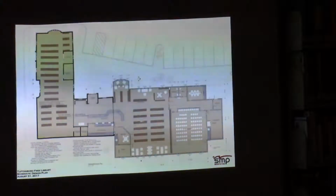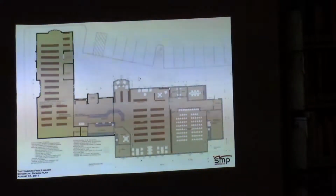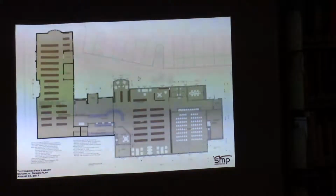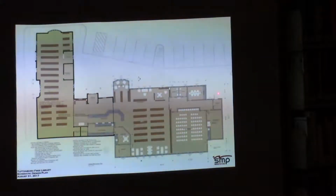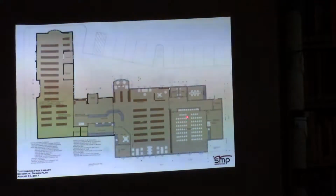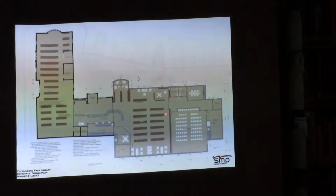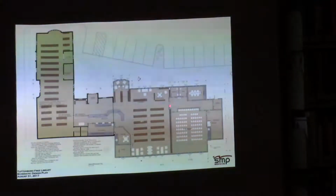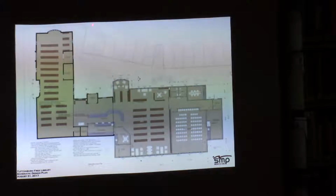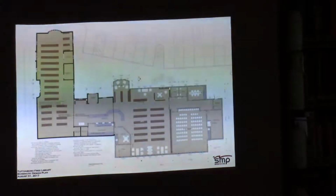I have a question on that. Yeah. Does the meeting space have a separate entrance? There is a separate entrance right here, so you can come off the parking into here in the evenings. So that room can be used in the evenings when the library's closed? Yep, there's a control point right there to allow for shutting down the library. Okay. Thank you. Good question.